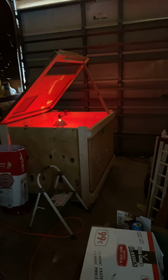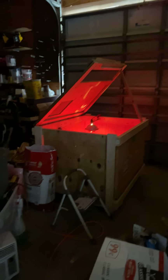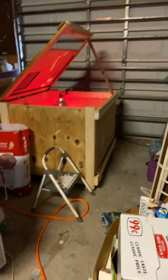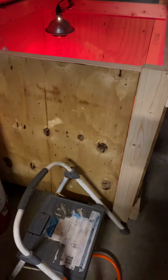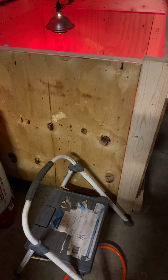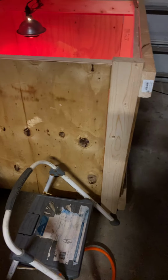So I'm gonna flip on the light here. This was just so that you guys could see the red light on for the babies, for the chicks. So I'm gonna flip the light on here, and this is my brooder box. I said the other day I already had all the pieces cut for it. It was just a matter of my husband helping me put it together. Everything was done except for the lid. So the lid I actually did yesterday.